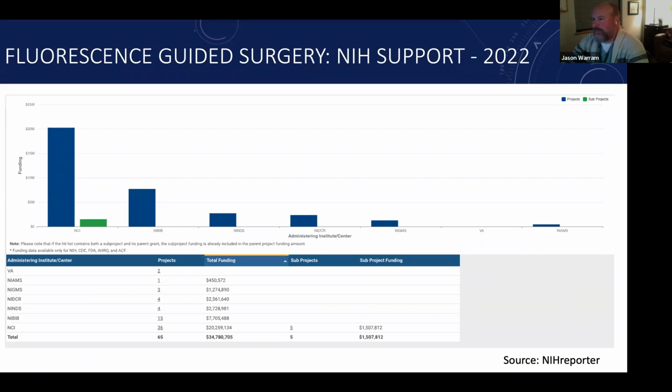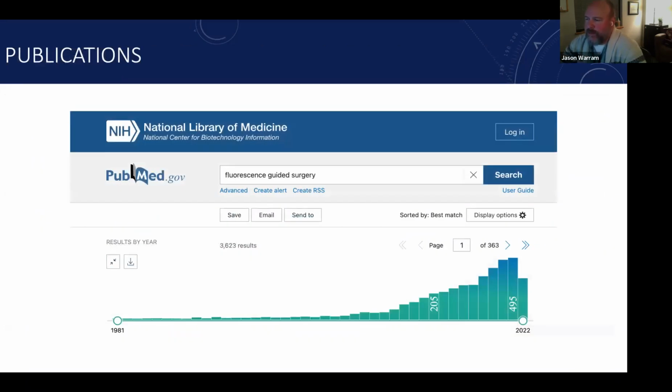This trend also continues with publications. You can pull up PubMed and do a quick search on fluorescence guided surgery and understand what the publication rate has been over the last several decades. As shown here, the publications in the fluorescence guided surgery area have doubled every 7 to 8 years, which is also very exciting and trending towards more scientific exposure as well as public domain exposure.